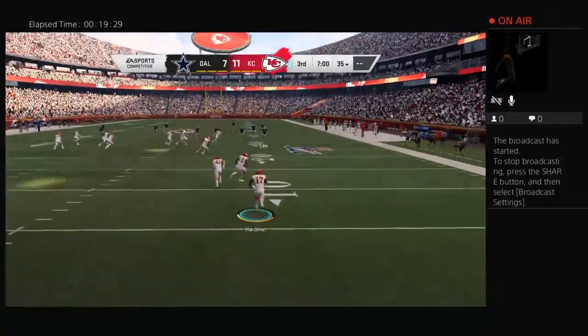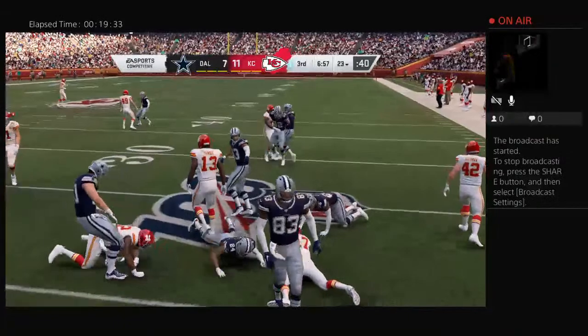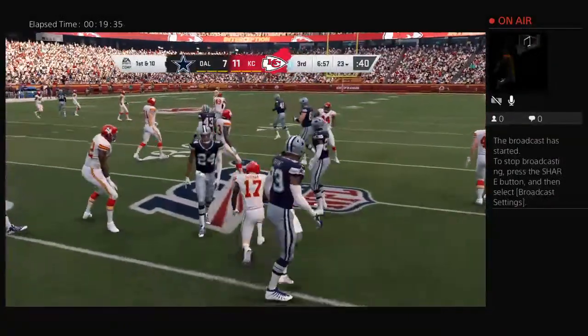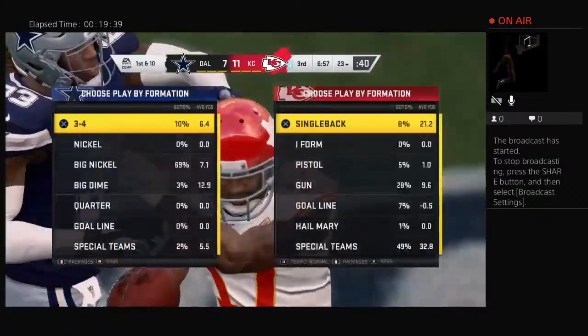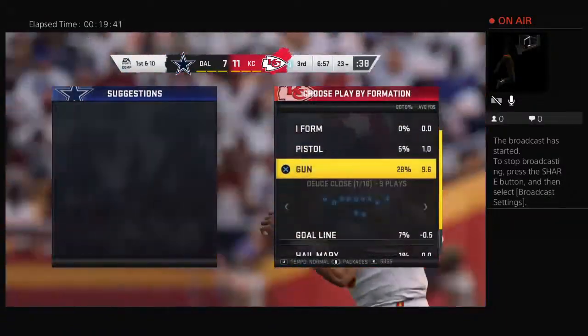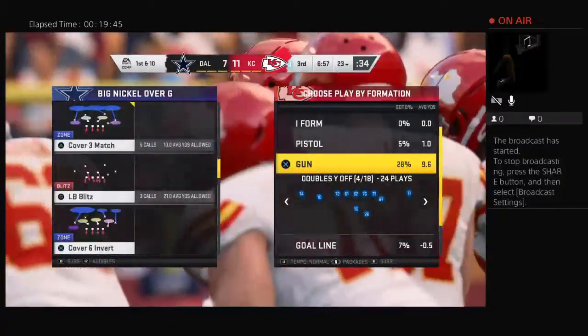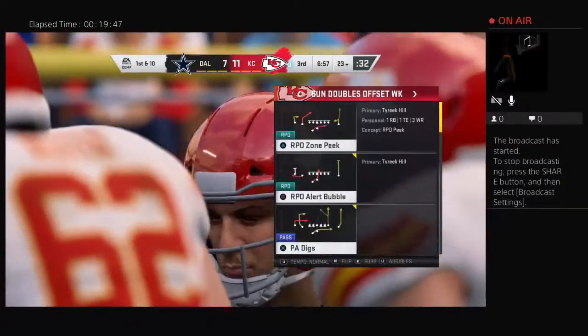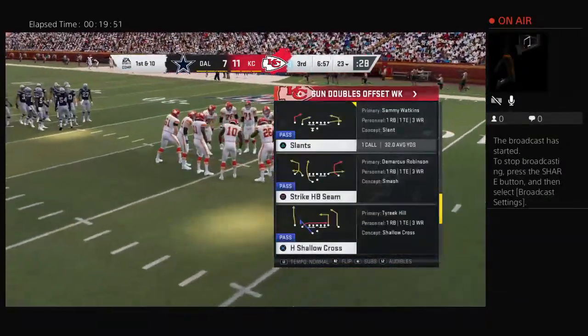Third quarter action now. And he'll get across the 20 before he's brought down at about the 23-yard line. Here comes the Chiefs offensive unit as they'll have it to begin quarter number 3. And that last drive, a long drive, but not just that. They had a great air attack going. Do they stick with that?